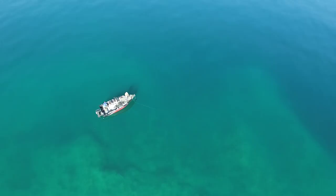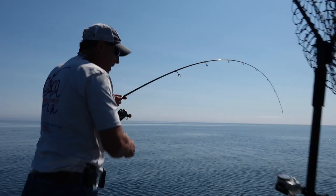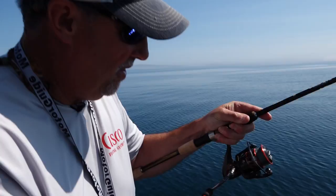Lake Superior's got some really unique geological formations that basically create these underwater pinnacles of rock, and they're surrounded by depths from anywhere from 500 to 1,000 feet of water, and all of a sudden they come up to less than 100 feet of water. These pinnacles really concentrate life out in the middle of the lake, including bait fish, and that of course attracts some of the big lake trout here in Lake Superior to hold on the structure.